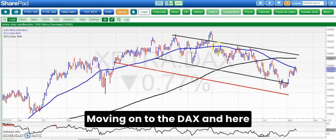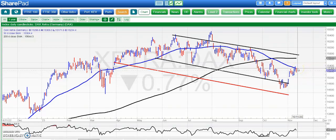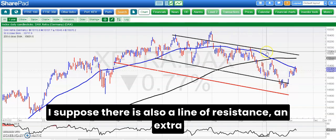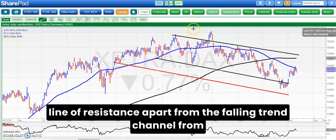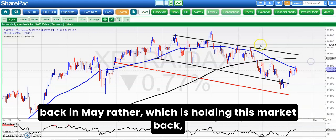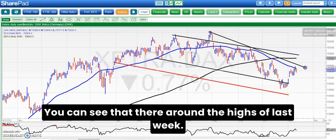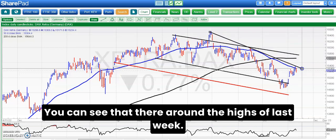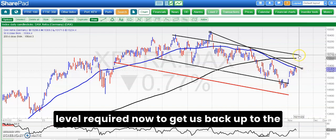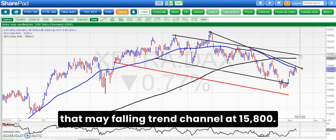Moving on to the DAX, and here a better performance than the FTSE, still trying to get through that 50-day line. I suppose on the fourth or fifth time now we've failed there since August. There is also an extra line of resistance, apart from the falling trend channel from back in May, which is holding this market back, which I will try and draw in a second. You can see that they're around the highs of last week, so let's say 15,300. An end of day close through that level is now required to get us back up to the October resistance around 15,500 and up to the top of that May falling trend channel at 15,800.